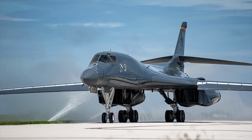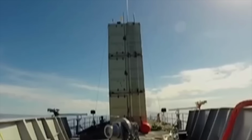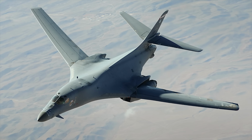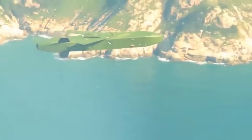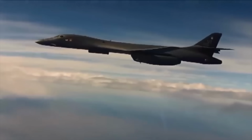The Air Force is on the verge of turning the B-1 bomber into a flying arsenal, busting enemy ships and land targets with dozens of anti-ship and land attack missiles. The aircraft could soon carry as many as 36 cruise missiles, granting it a level of firepower approaching that of an aircraft carrier. The sheer number of missiles carried by each bomber would make it a formidable threat, and the most dangerous version of the B-1 yet.